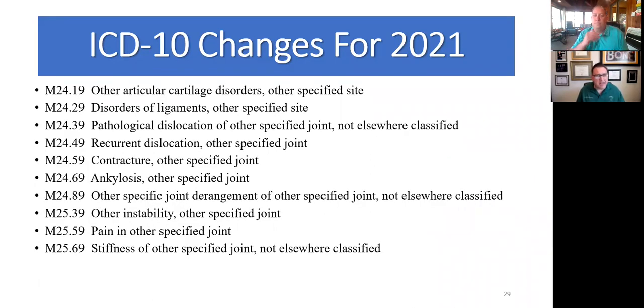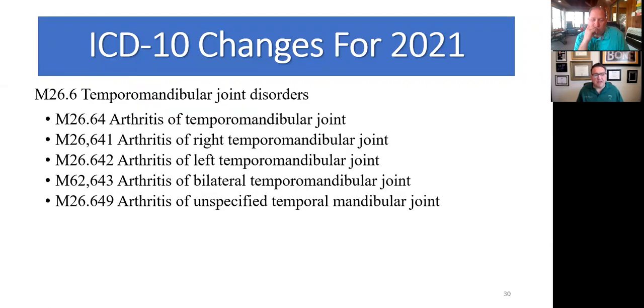Now, there's a lot of different changes, but this one here, it's disorders of the ligaments. You'll see here contracture, ankylosing. These are all new codes, but a lot of them are like pain and other specified joint. You're not going to typically use that. But disorders of ligaments, there's a lot of unspecified codes.